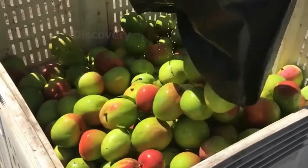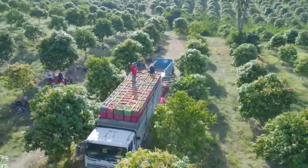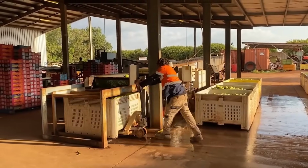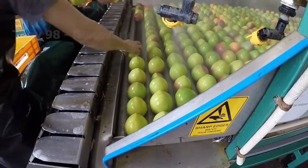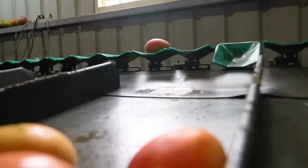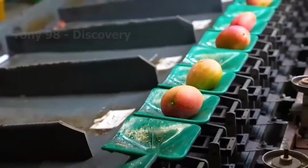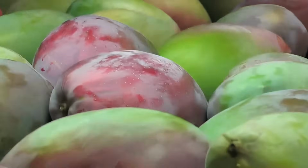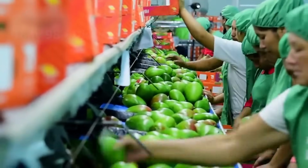After harvesting, farmers load all the mangoes onto trucks to transport them to the packing house. At the facility, the mangoes are cooled to remove the field heat and reduce their temperature to the desired level, extending the fruit's shelf life. Sorting is done using various tools, such as mango sorting machines. These machines select the fruit by measuring size and colour, determining the ripeness of the mangoes.